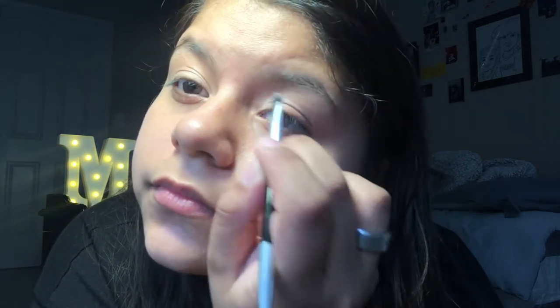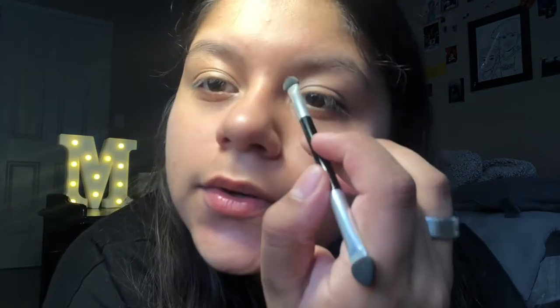The brush feels really nice on my eyelid. Usually when I use other brushes, it just feels uncomfortable. But this actually feels pretty nice, and I think the color is really nice. It's really pigmented. You guys can see the difference, where with the blush you can't even see the difference. So I actually like that product a lot. And this is actually really nice. I actually like it. That's just gonna be the base coat.